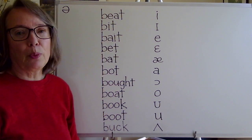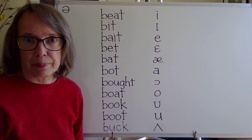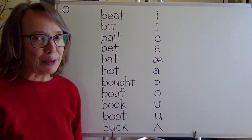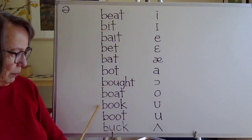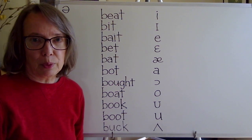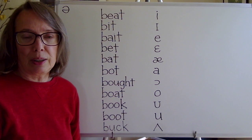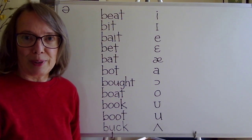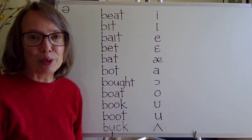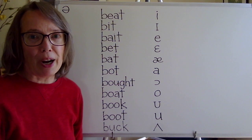All these words start with B, and most of them end with T. That's to make it easier to hear the individual vowel sounds. But here, I had to put a K and make the word book because we don't have an English word but. I'm going to pronounce each of these words twice and then we'll do a practice.